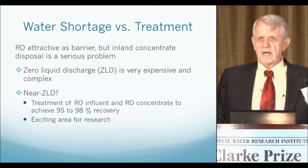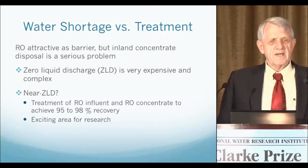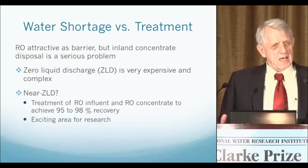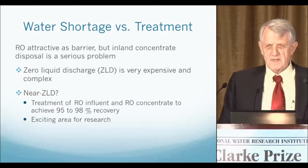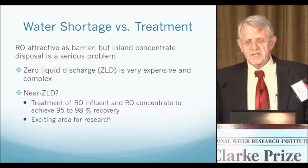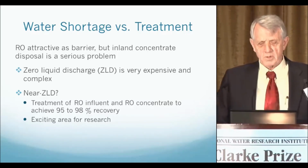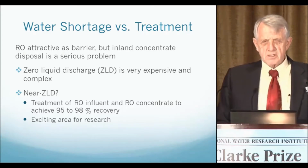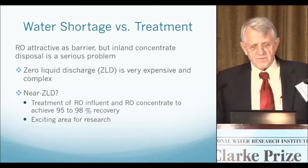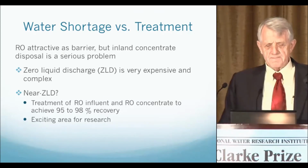So if we operate our RO to get 75 to 80% recovery, we've got a lot of concentrate that we need to dispose of. Terms like zero liquid discharge are coming into our water treatment industry vocabulary. So it's zero liquid discharge. It's very expensive and complex. I'll show you an example of that in the next slide.